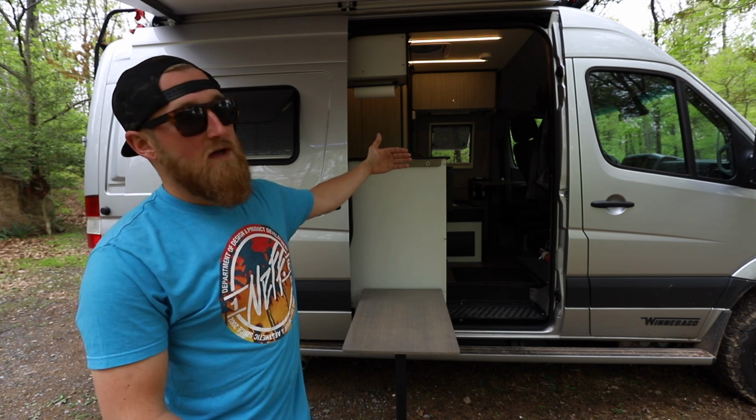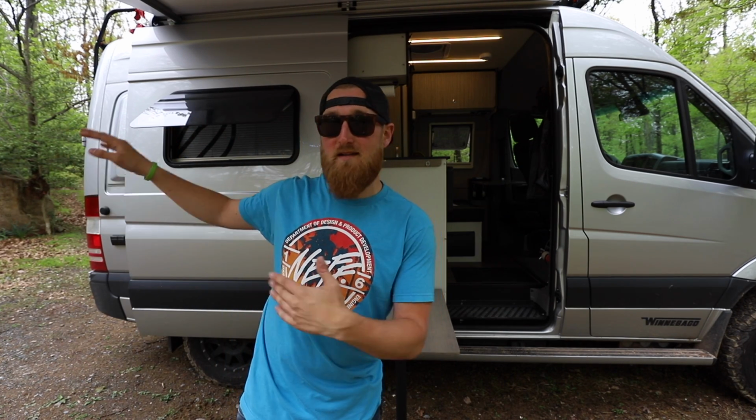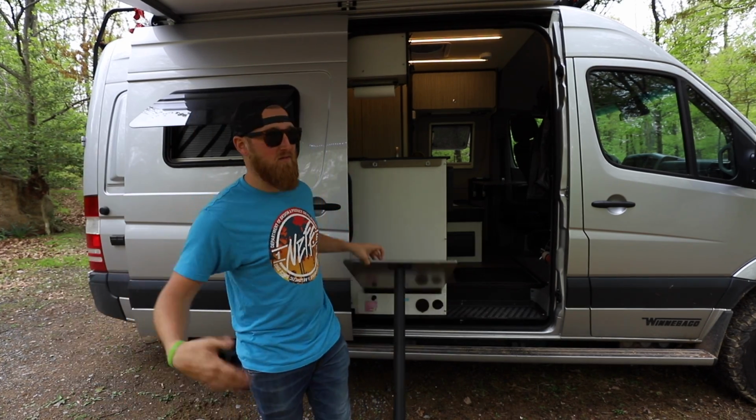There's also a bug screen that you can put up on the door here if you don't want to have this just wide open like that. I actually have one installed in the rear and I leave that one there full time. We'll talk about that in a second. But yeah, just another super cool feature to kind of make this thing feel more like a home.